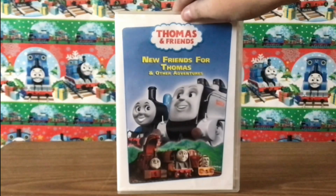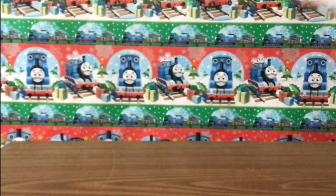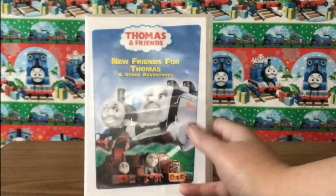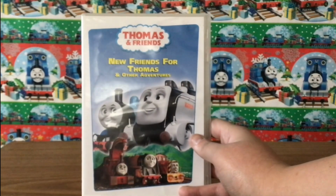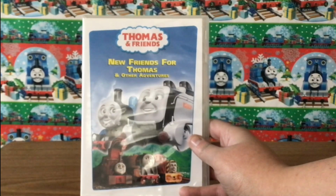And then we have a skinny case for New Friends for Thomas. This one, I believe, yep, this is a Lionsgate print. I just had to double check. I'm pretty sure everyone feels the same. I don't really like this cover because what the hell is up with Spencer's double funnel? It looks wrong in so many ways.